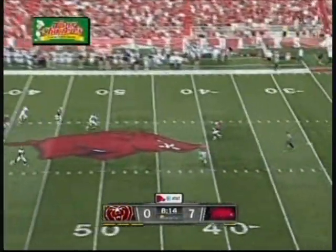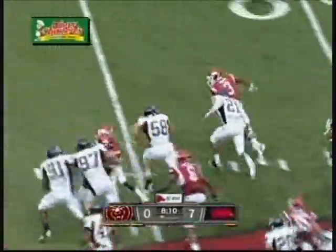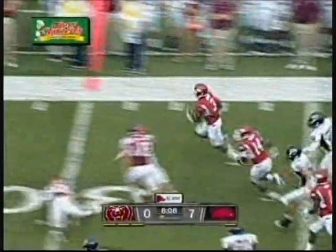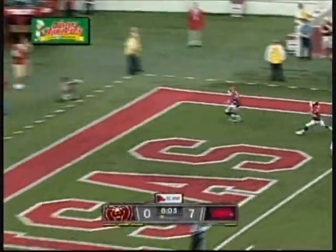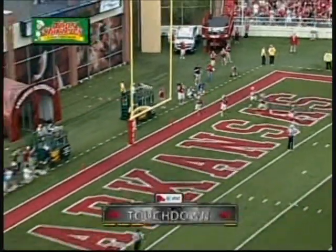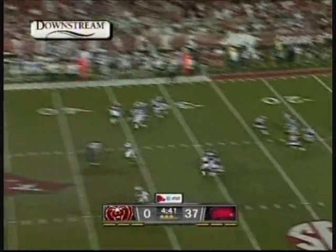Childs, a wobbly kick, and this will be Adams from the 39, straight up the middle. Now outside. Running away. And he'll go all the way. No flags. Razorback touchdown. I tell you what, they got a nice rhythm. That's a very good football team.